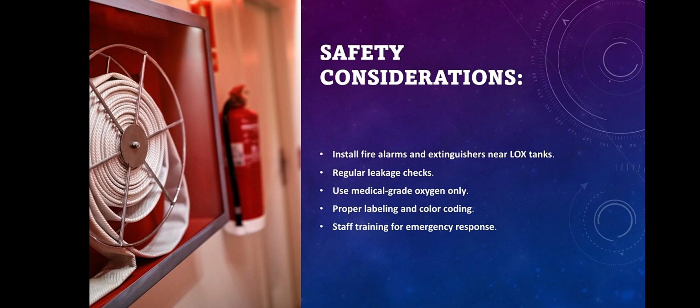Oxygen saves lives, but if handled wrong, it can be dangerous. That's why safety is not optional, it's part of the setup.